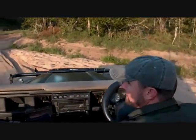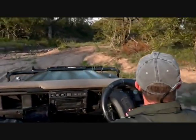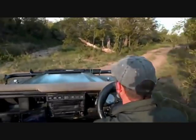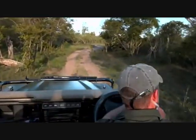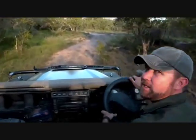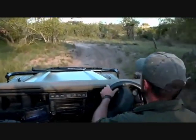We're just coming through the Milwaukee now. I remember seeing a wisteria here yesterday. That was a joke from the wildebeest. And we are on the search. We will find you a beautiful one.